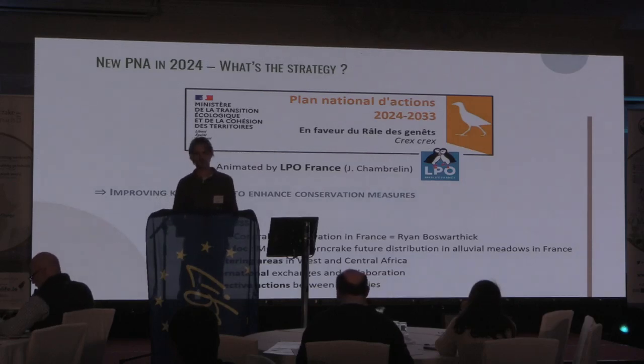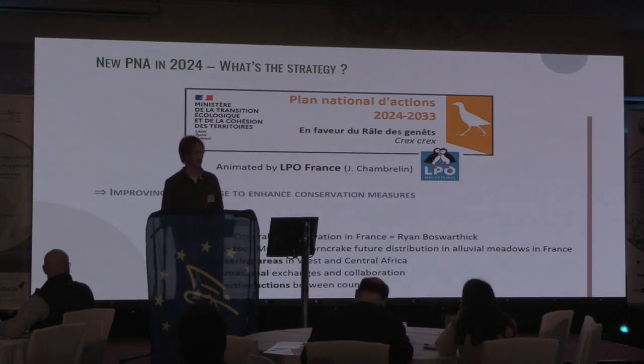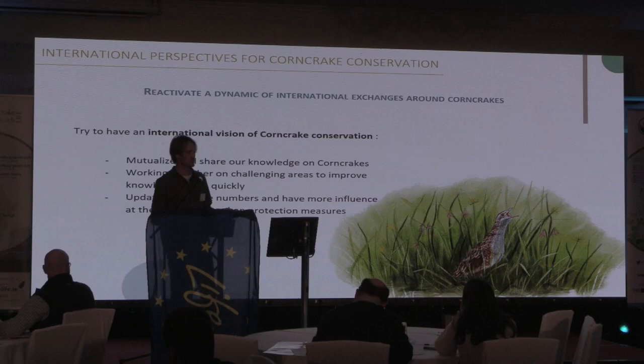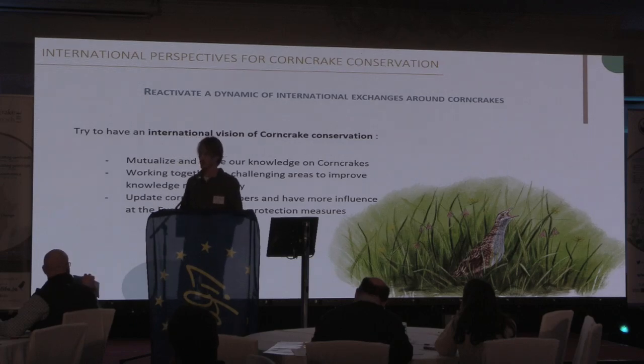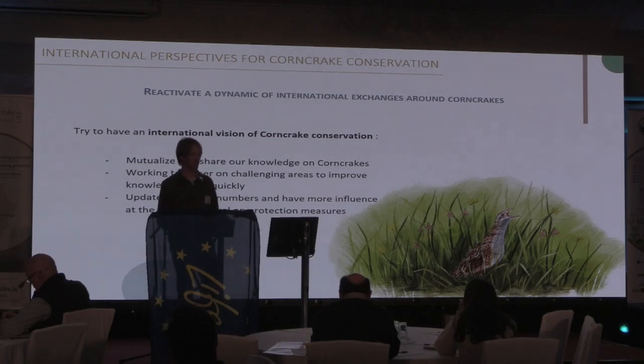This project also really wants to improve international collaboration and have collective actions with all the countries, especially the Western European countries. It really aims to reactivate a dynamic of international exchanges around corncrakes, as we think it's really important to have an international vision of corncrake conservation, for example by mutualizing and sharing our knowledge, and working together on challenging areas, which could help us move forward faster on these topics. And also, why not, it's only a hypothesis, try to use the same protocols at the international level in order to update the corncrake numbers, as they often differ between countries. All of these international levers could really help us have more influence at the European level when it comes to protection measures and mainly corncrake conservation.